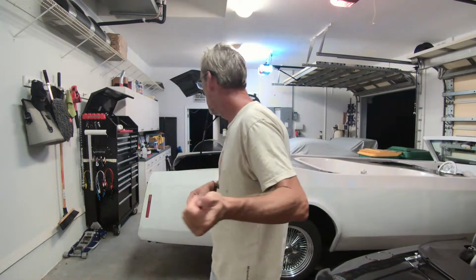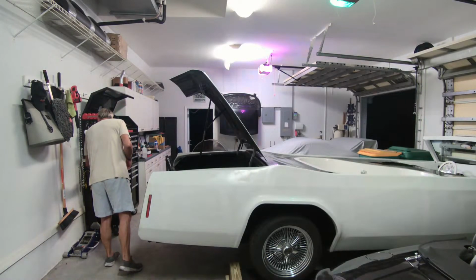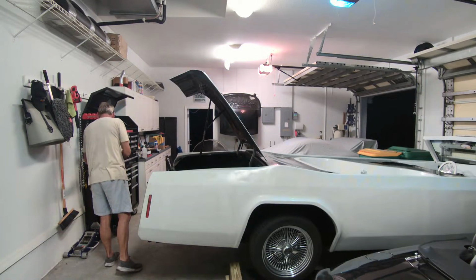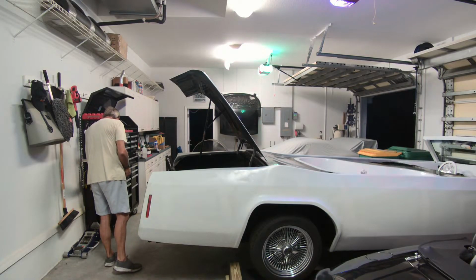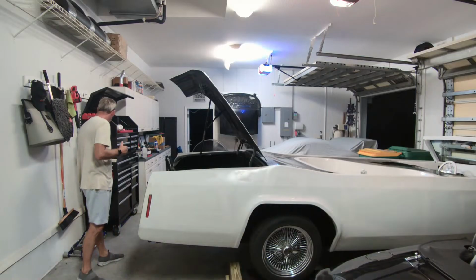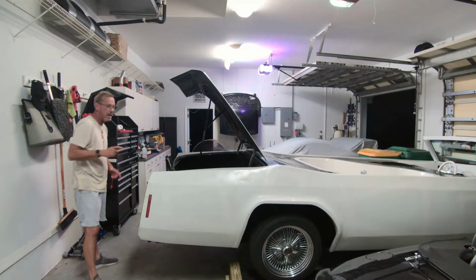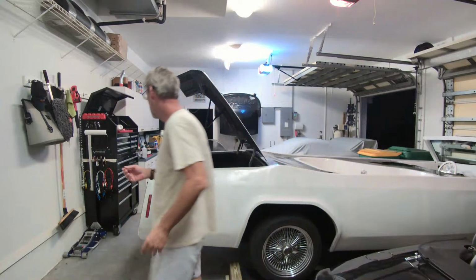The good news is I did get another one. Where did it go? I don't think I hung it up yet. Maybe I did. Nope. I think I still have it in a safe place, but I did get one new gold door trunk key. So I got one new key. Probably get another one. Again, these gold keys, I don't know if you guys have seen these before.